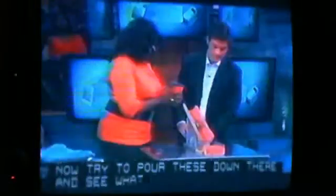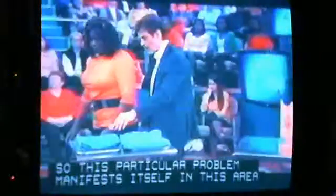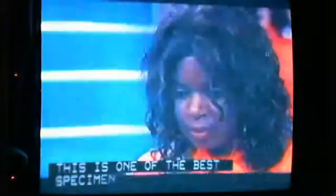Now try to pour these down there. Okay. And see what happens. And as I pour it down there, you'll see that now, unfortunately, nothing gets through. So this particular problem manifests itself in this area, which we're going to talk about a lot. We're going to put these purple gloves on. Okay. This is one of the best specimens that we have ever seen for this problem.